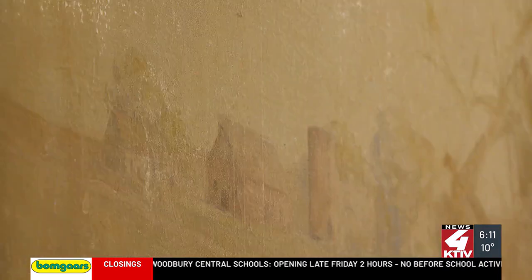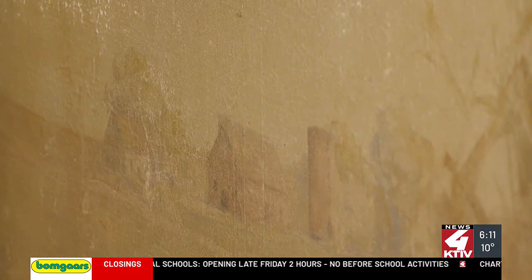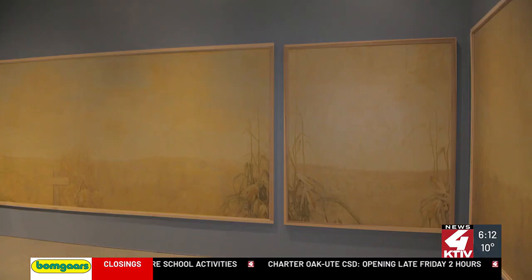They'll be working on cleaning the panels, making them a little bit brighter, removing a little bit of what's there, so they'll come back looking better than ever. In Sioux City, Larry Wentz, KTIV News 4.